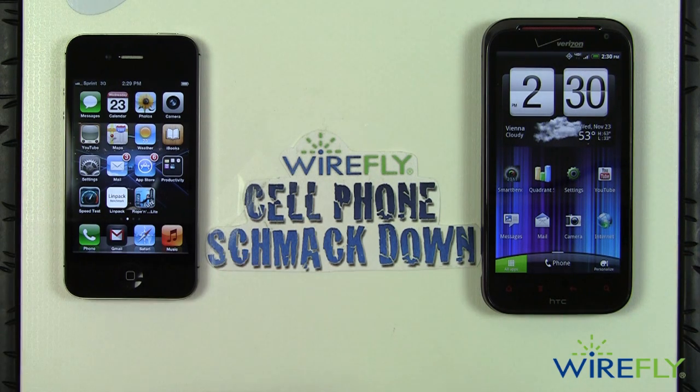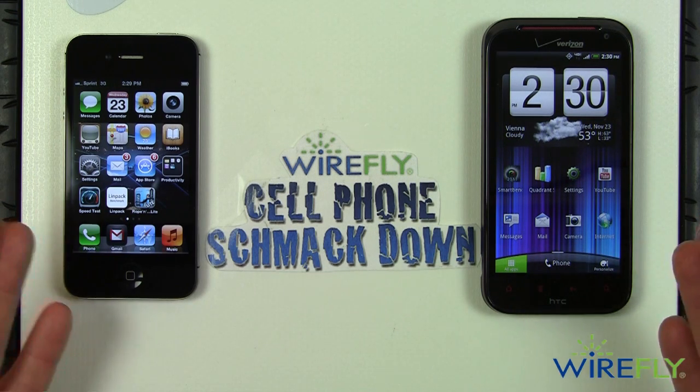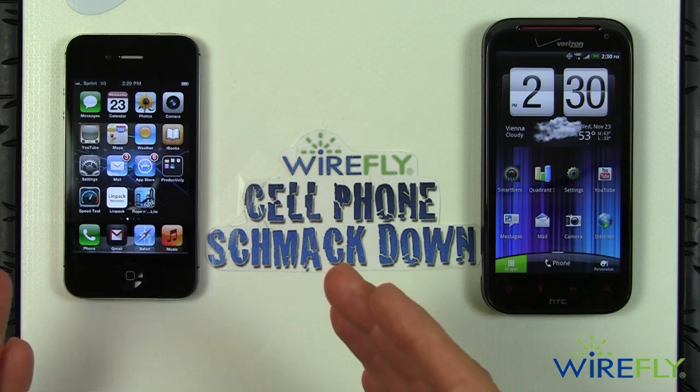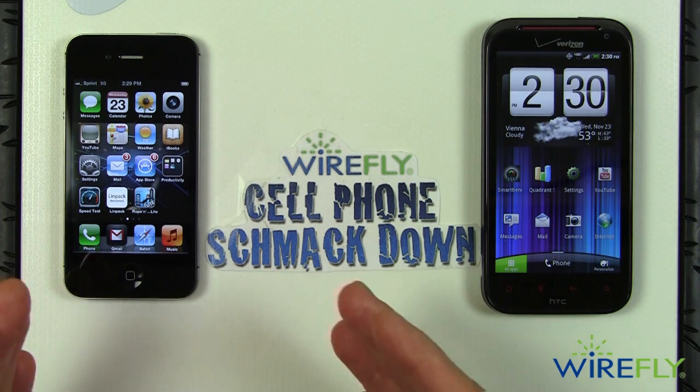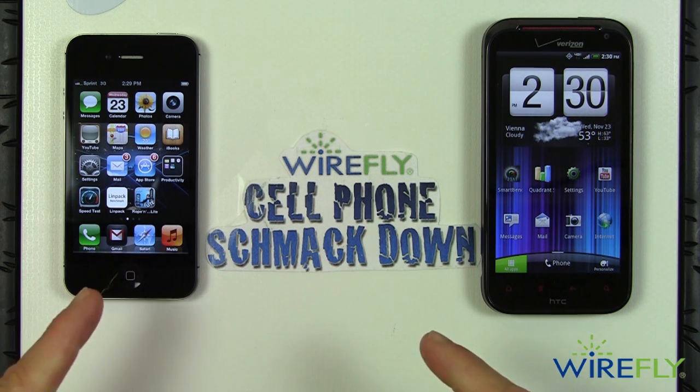The Apple iPhone, of course, is a very good music playing machine. Both of these are very good for music playing. They both sound great. But of course, if you're used to the iPod operating paradigm, you might be more familiar, feel more comfortable with how the iPhone works.